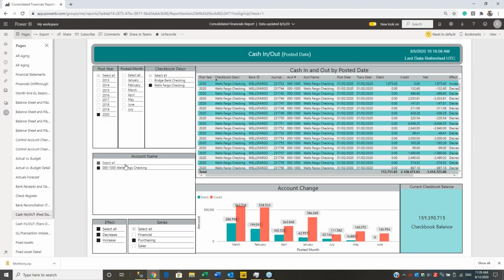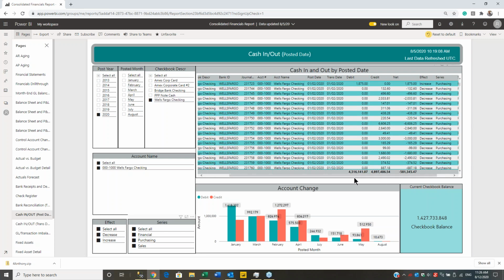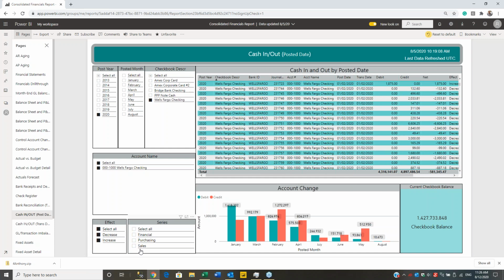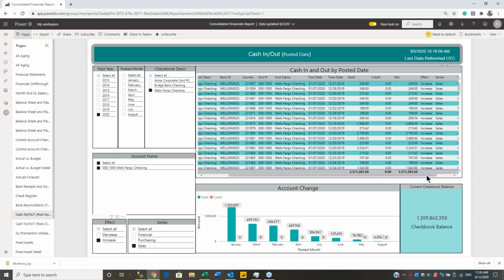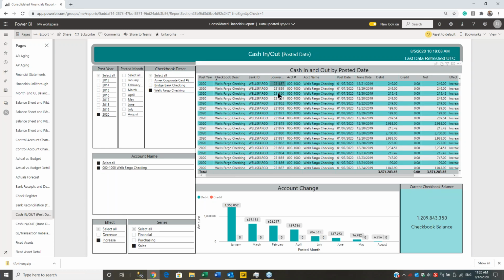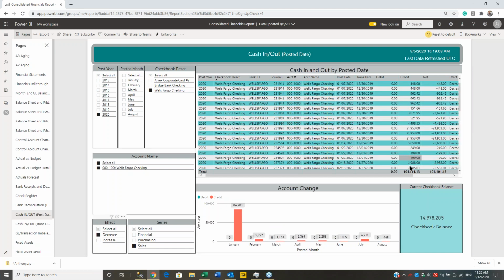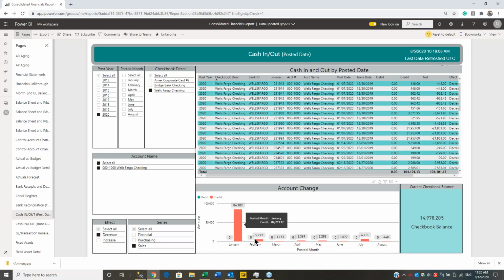So I can see when I select Wells Fargo, it knows this is the account name. It can show this to me by series, if you have your series set up in your GP. Let's just look at sales. And I'm only interested in increases. So I can see now that these are only increases out here. Even the GL distribution is here. And now we're looking at only decreases. And the account change.